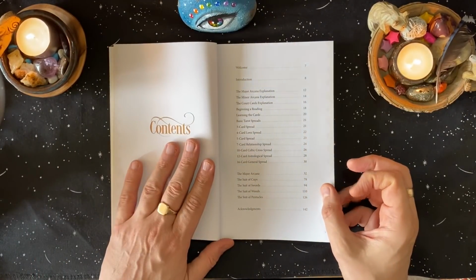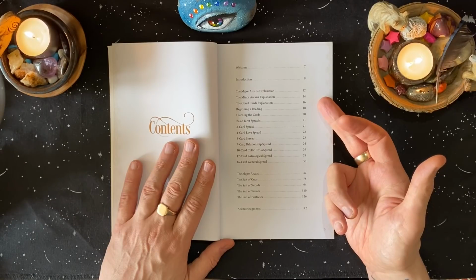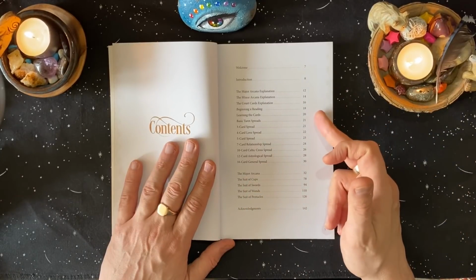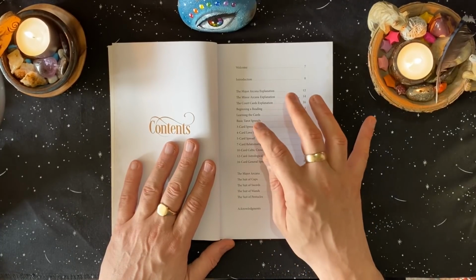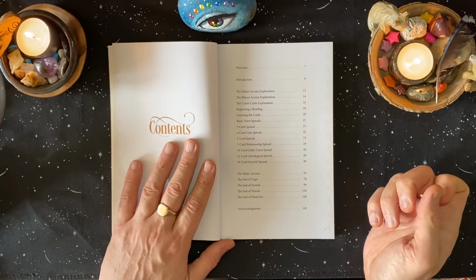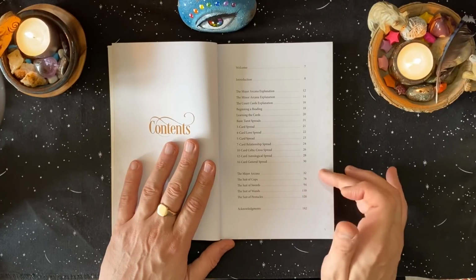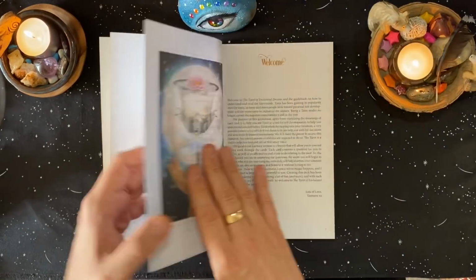So we get a contents page which has the welcome and introduction, an explanation of the major arcana, the minor arcana right at the front, and then a section on the court cards. So that's nice that you've got the court cards explained separately. Then beginning a reading, learning about cards. We have these tarot spreads. I think they said there were 7 tarot spreads. So we can see here 3, 4, 5, 7, 10, 12 and 16 card spreads, which makes 7 different spreads. Astrological, Celtic cross, which we know, relationship, and then general. And then we get the cards, the major arcana, the suits of cups, wands, swords and pentacles. So very traditional for RWS, and the acknowledgements at the back.